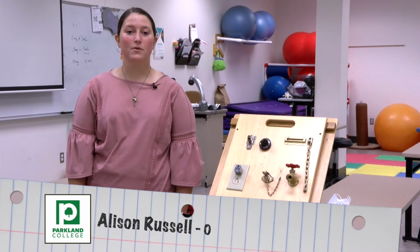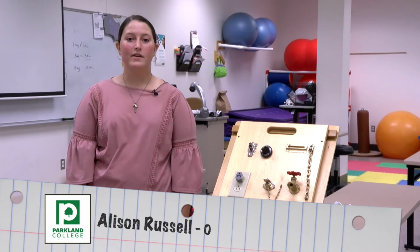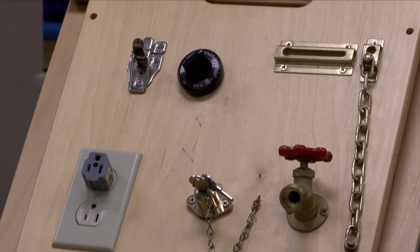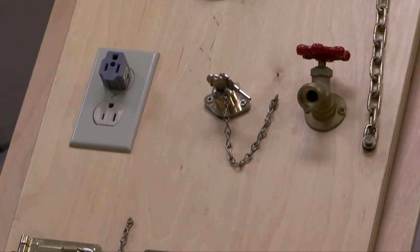Something that drew me to this program is that it seems like a more meaningful type of therapy than physical therapy, because that's originally what I was planning on doing. In occupational therapy, we use a lot of meaningful activities, things people will do in their daily life. Like this lock board, it has all these different things on it that people use in their daily life, and we would use this in therapy.